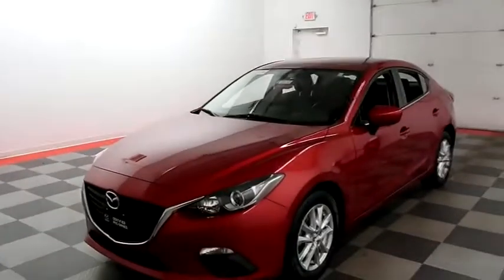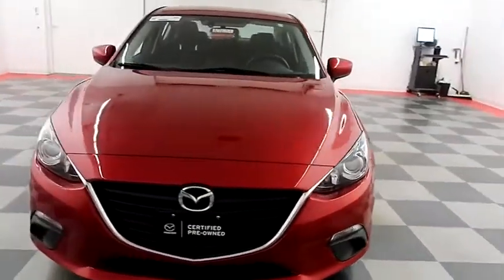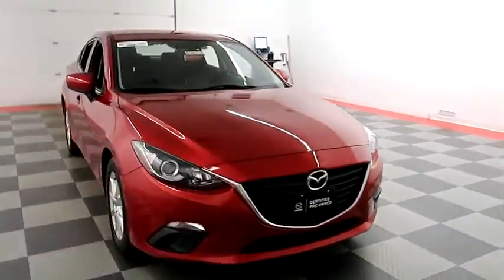Today we're going to take a look at a 2016 Mazda 3. It's right here behind me. Why don't we start right away up front. On the front end you have factory fog lamps, nice chrome accents in the grille.